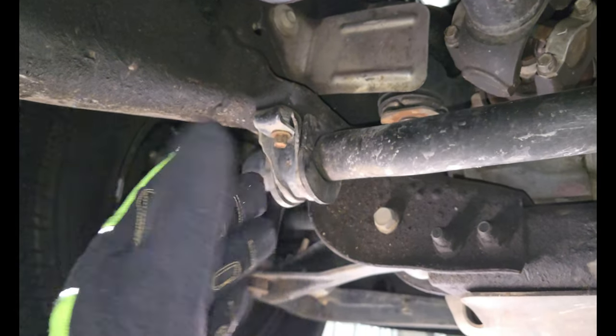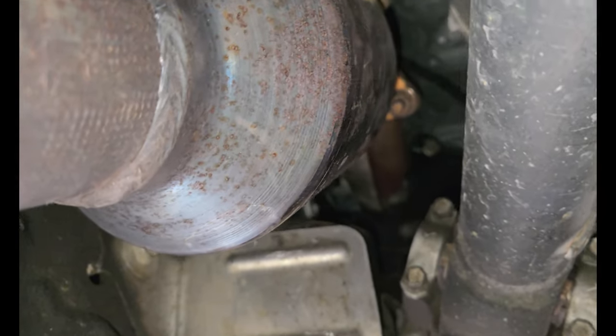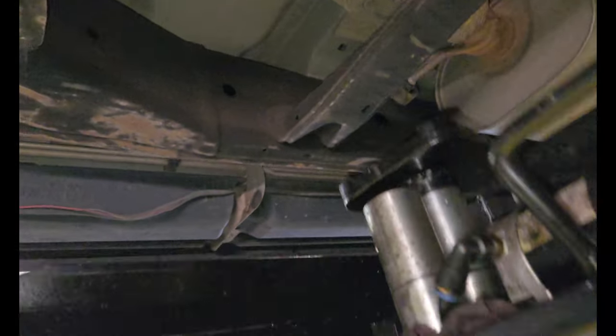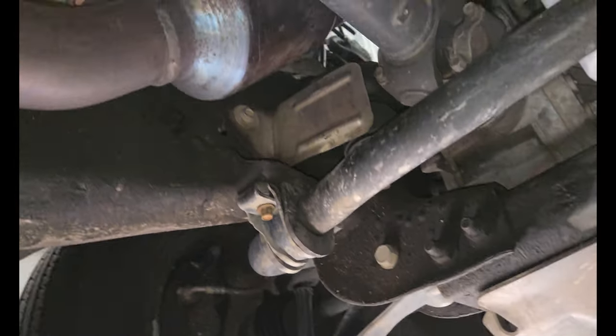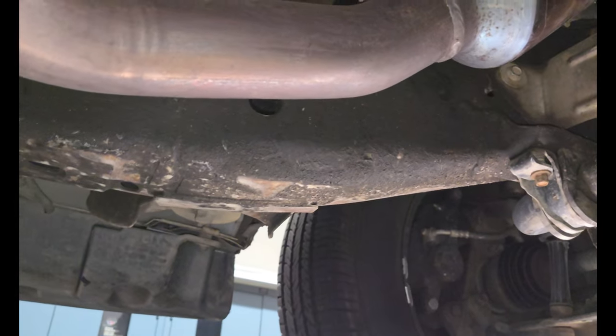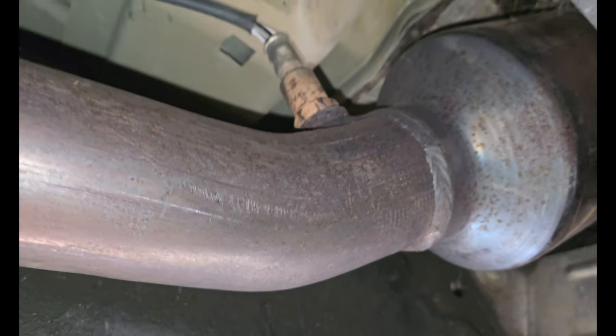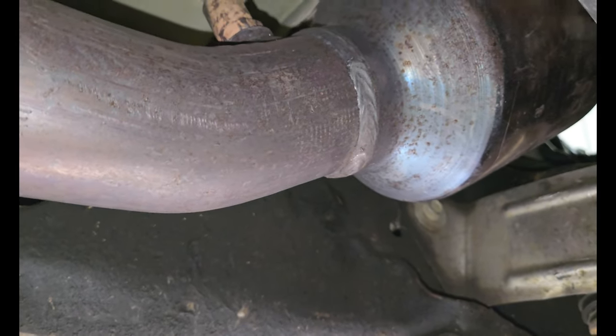Alright, I'm back underneath it. I do have a glove on because this may be a little bit warm. That's tight. Tight. Noise we're hearing is over here, though. You guys hear that? Sounds like part of the cat came apart in there.